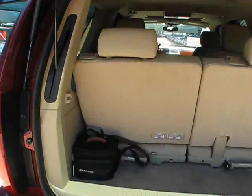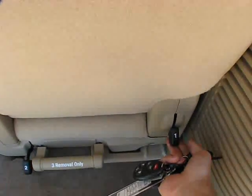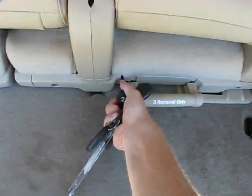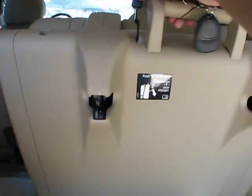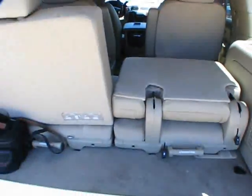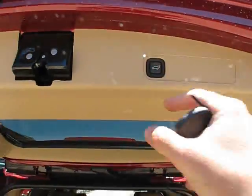The third row of seats is manually adjustable. Pull the button number one to fold the seat, number two to release, and three to pull up. Then to release the seat, you push down on the number two switch. And just simply pull the seat up. And to close the trunk, you can use the remote or simply push the button up top.